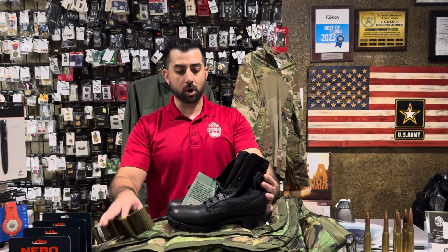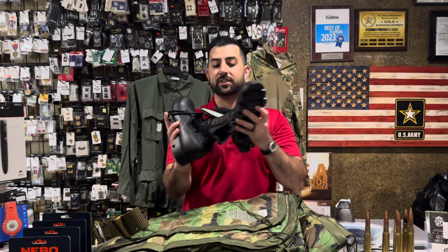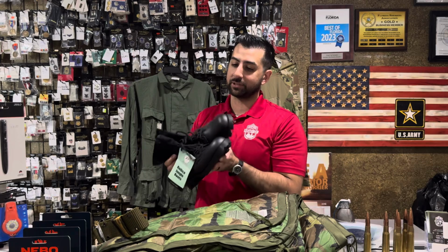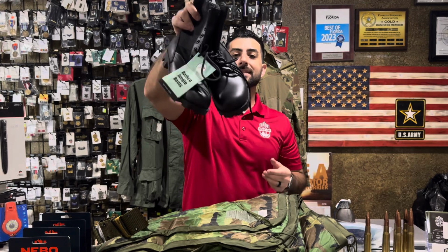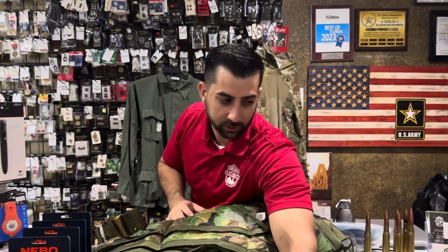Sticking with the uniforms, jungle boots. These are by Rothco. We carry Rothco, and we carry Fox on this guy. You can occasionally find some issued ones, but they're pretty beat up because these were Vietnam era. They wore them in the 80s as well. These are only $49.99. They've got the drain port, just a basic style boot. Fun for kids to have. ROTC does it. Civil Air Patrol does it. They're inexpensive.